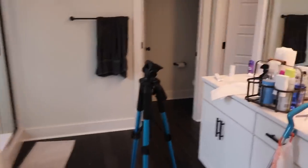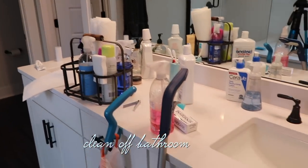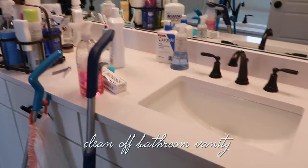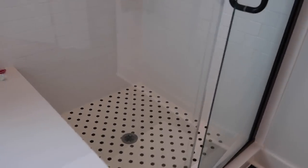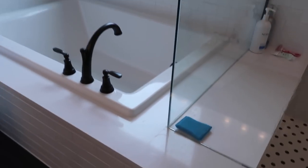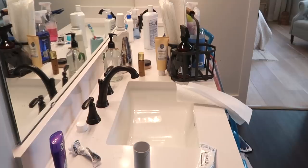We will head into the master bathroom, which is a complete disaster. Covered in stuff on the countertops, dirty towels, nasty grime. All right, let's see if we can match it up to the master bedroom.